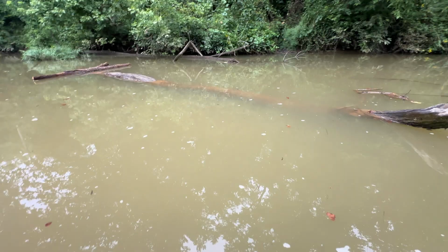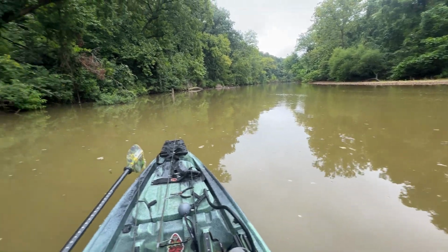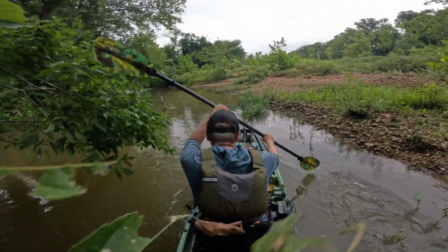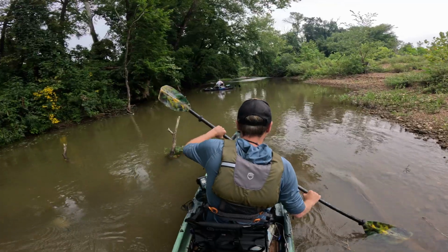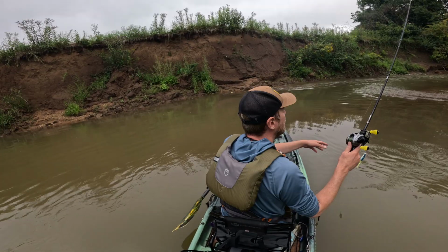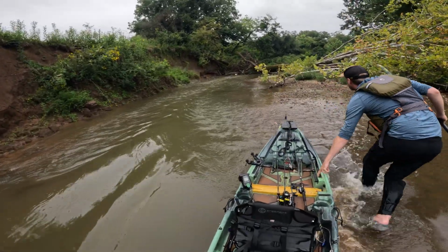We hit that little creek dumping in and I guess we caught up to the rainwater. That'll be interesting. Oh geez. Right through the spider webs, awesome. Yeah, I know. I caught some in the other thing. Hold on a sec here. Oh no. Yeah, really. Yeah, that's not great.